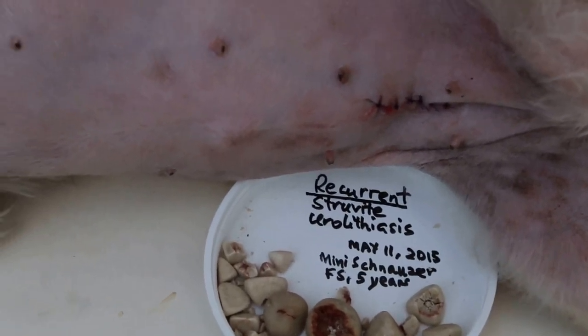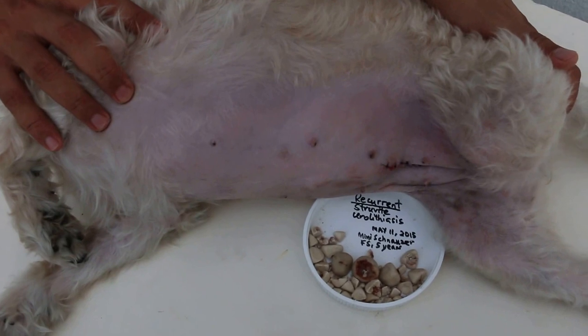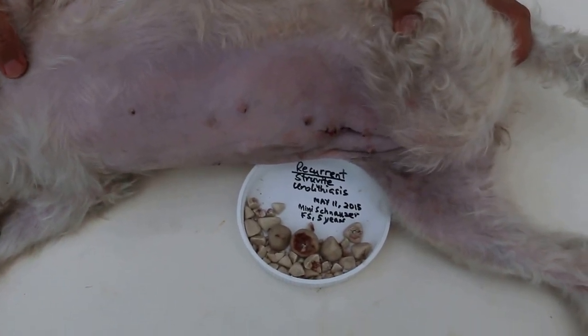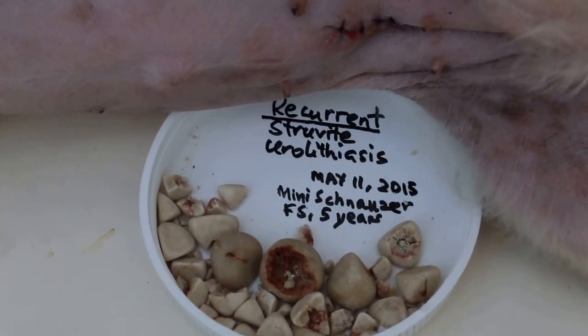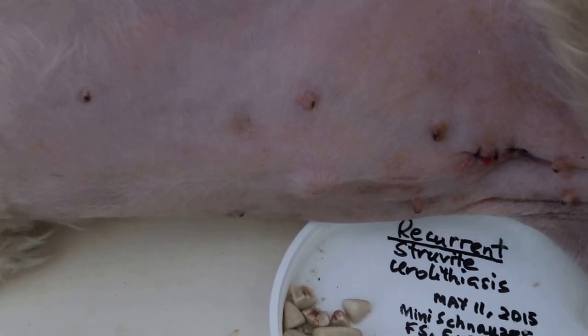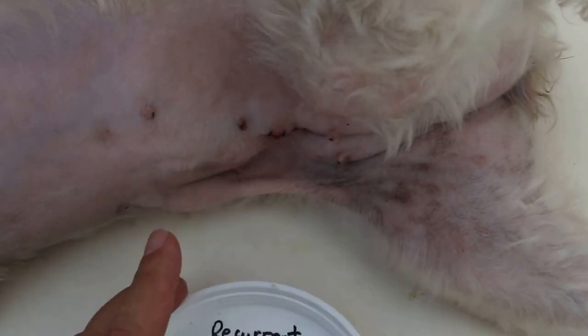But schnauzers, miniature schnauzers, the breed has this inherited genetics to develop urinary stones. Schnauzers is quite common in Singapore, and most of our cases we do have stones in schnauzers.